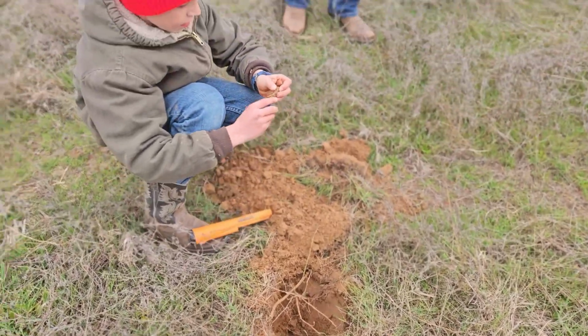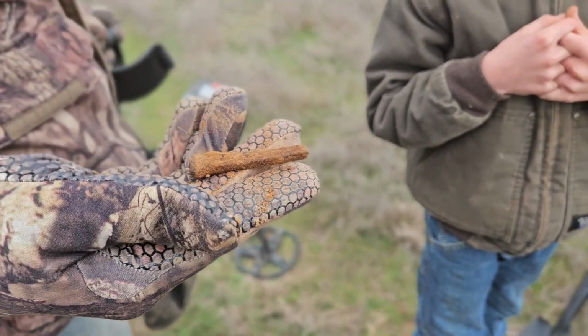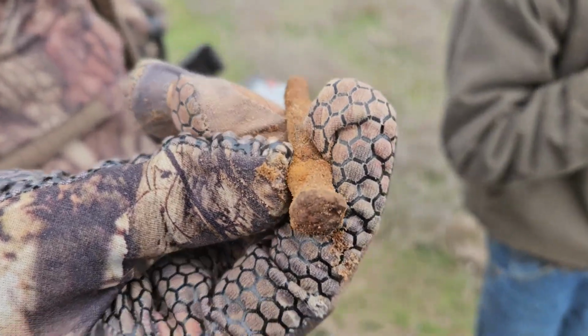It's like a flame. All right, so I'm pretty sure, get real close on that. Pretty sure that's a hand forged square nail. Cool.